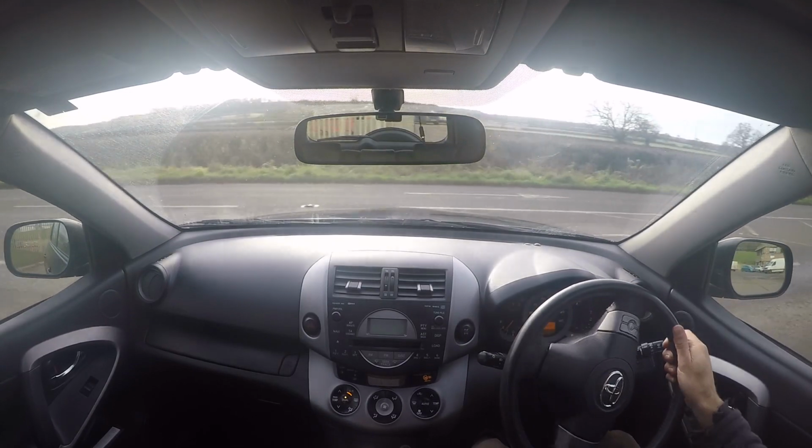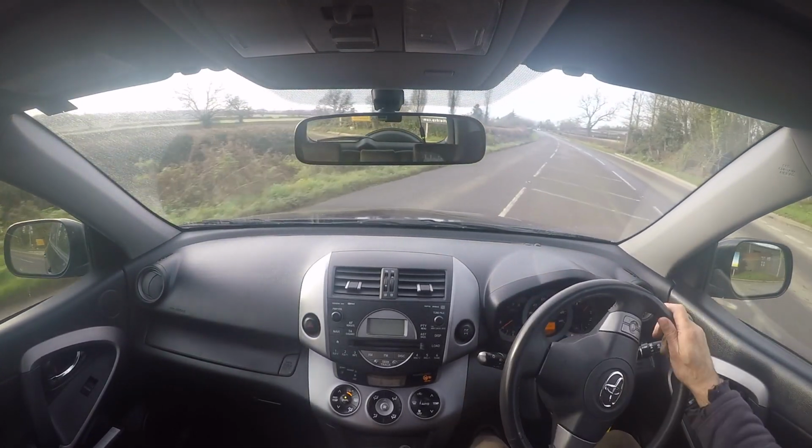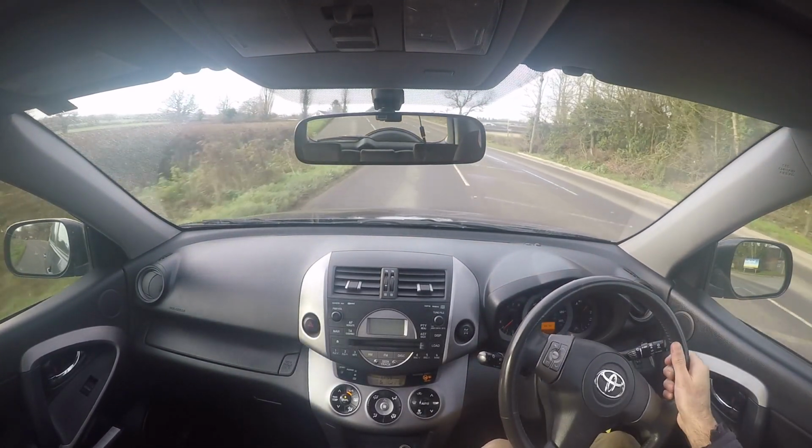So, turning around here because there's some traffic lights ahead. I normally turn around a little bit later than this, but I'm not going to sit there for 10 minutes.